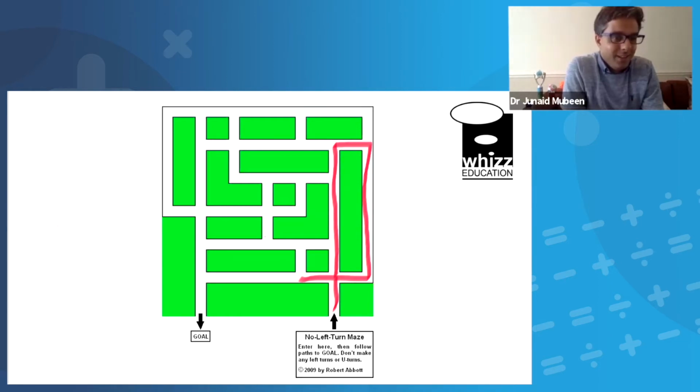Go straight. Right. Do you know what? Someone says go straight. I'm going to believe in them and go straight. So, right, I've gone straight. Now, look, I can see the goal, but I can't get there, can I? It's within touching distance, but you can't turn left. Right, so, okay, I'm going to turn right.